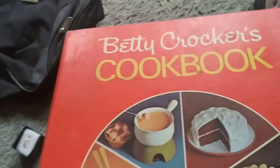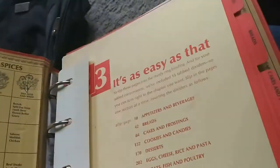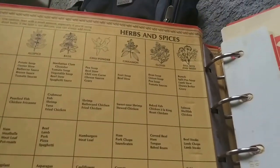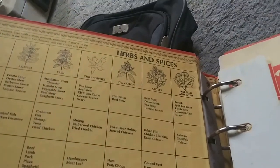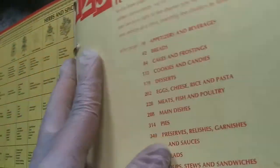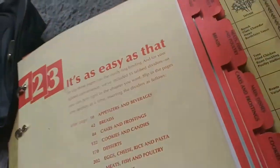Ooh, a cookbook, I think. Yep, Betty Crocker's cookbook. Ooh, this is an oldie. Allspice, basil, chili powder, cinnamon, cloves, dill seed, and weed. Yeah, you don't see this anymore. But old. We might keep that one. It's a Betty Crocker. Gotta close it though without breaking it. It is quite old. Don't want to close fully for some reason. I don't know why. But yeah, probably keep that.